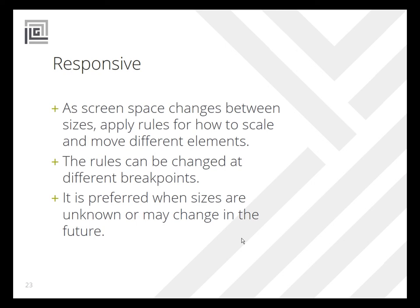Responsive design then is definitely preferred to adaptive design in cases where the screen sizes are unknown or might change in the future. So unknown would be we don't have a company standard, or my audience is the general public, so I need to support as many different screen sizes as possible. The other part, though, is a little trickier, about "may change in the future," because to a certain extent that's true for everybody, because if you have a company standard now, that may change in the future. So if you go into an adaptive design approach, you may find later that you have to make adjustments because you did that instead of a responsive design.